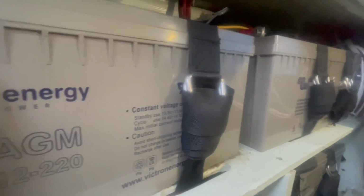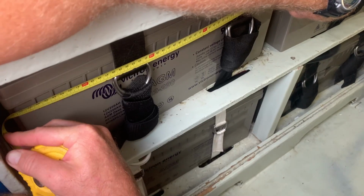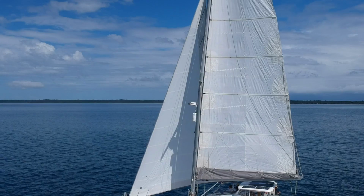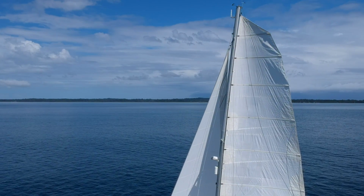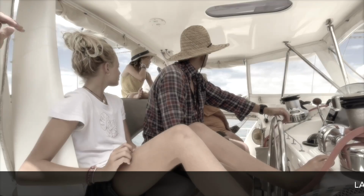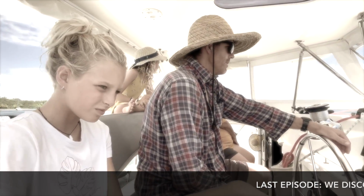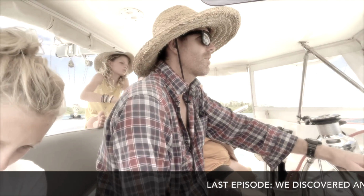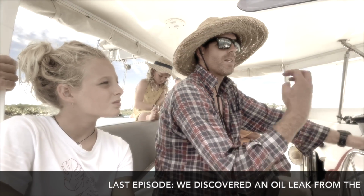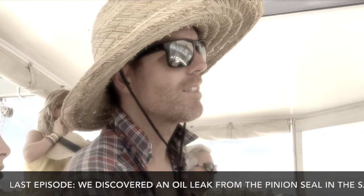Boats! One of the batteries had gone bad, so we measured up, ordered new ones, and kept them topped up with the generator when we needed to. Unfortunately this morning the captain was doing his regular engine checks, and what have you found? An oil leak from our sail drive where it connects to the engine. I believe it's the pinion seal, but it's a bit of a mongrel to get to.